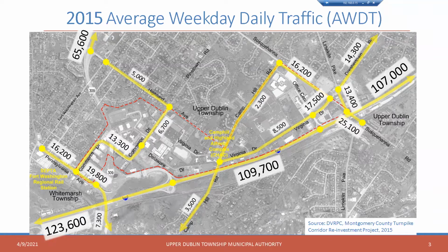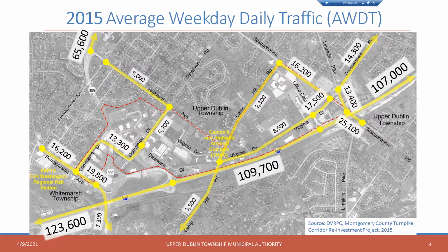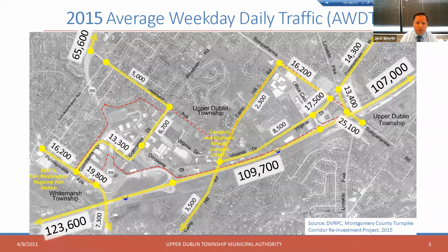A couple of other background notes that aren't on this slide. From the standpoint of crashes, when we sent in the warrant analysis, which was sent in October, there were 8 crashes between June of 2018 and May of 2019. That was one of the warrant analyses, the crash experience. The signal met the warrant for the number of crashes. There are 5 crashes needed that would have been correctable if a traffic signal was in place.